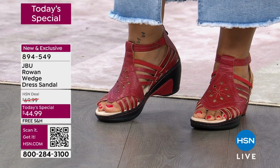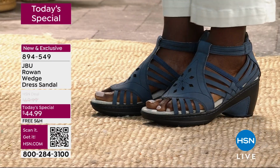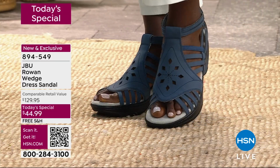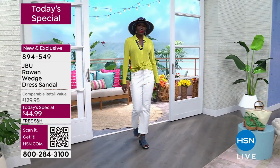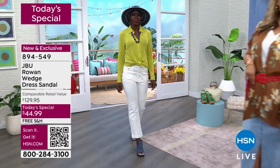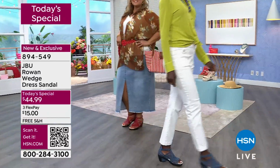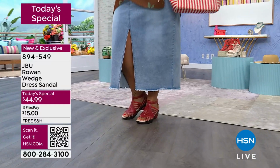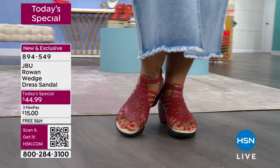Because think about the value here. Right. It's the lowest price we've ever done for today's special. We went back and we researched and said, what's the price we normally do? Let's not do that for the 5th anniversary. Let's do something really fabulous. And that's why if you've never tried JBU, today's the day you tried, because we did that, and then we did the free shipping and handling and all the other goodies to make this really be a shoe to have.